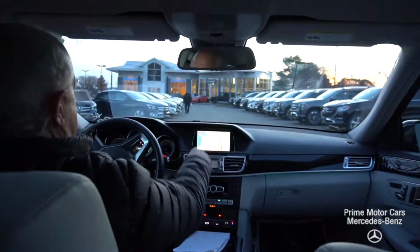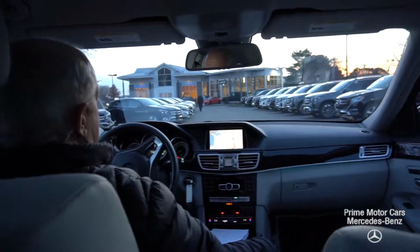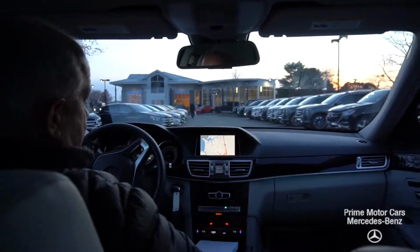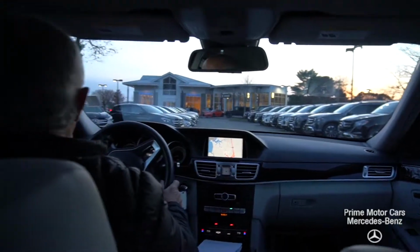You got a nice big screen for your navigation. This has voice command, as I mentioned earlier, on your nav, your radio, and your telephone. So really nice setup. Let's take it for a ride.